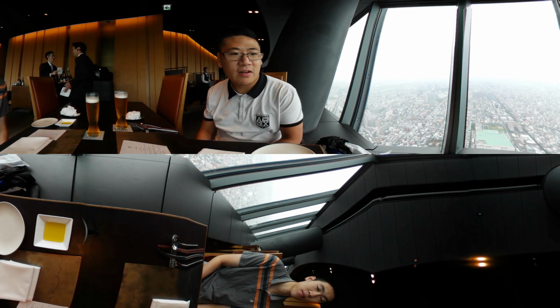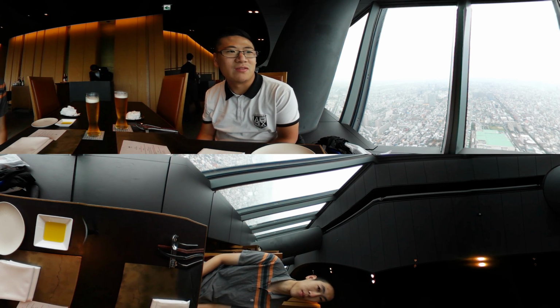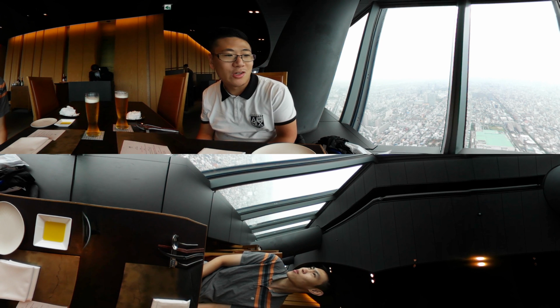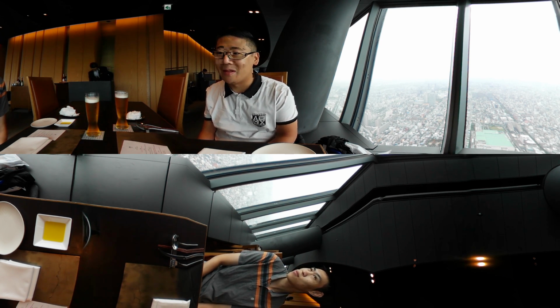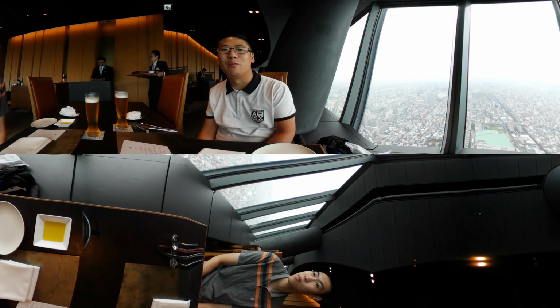So the value is definitely there, especially with this view. This view, I can't get over it. As you're eating, you just get to enjoy this, and it's not like you have to get up and leave in 5 minutes. This is a full lunch set meal, so we're going to be enjoying the view for a little bit.